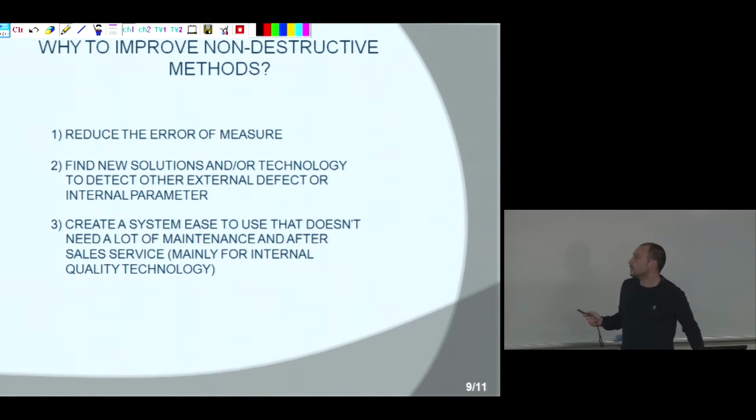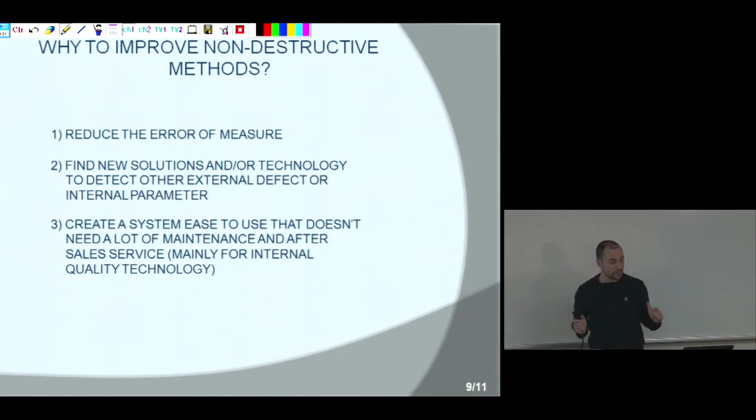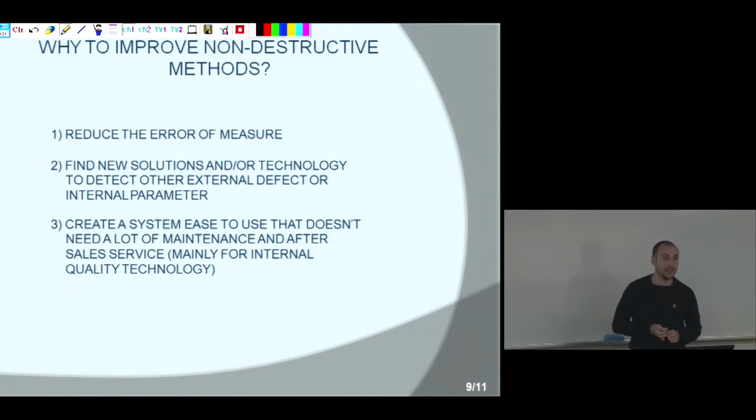Okay, why are we interested in improving non-destructive methods? Because we need to reduce the measurement error. We want to find new solutions and technology to detect other external defects, because during the years, customers ask us for new defects, and always smaller defects. So it's very difficult for us to find them with the technology that we have now. So we need to improve this kind of technology. And another big problem is to create a system easy to use, because now the customer needs high knowledge about the machine. But our goal is also to create a machine simple to use for everyone. So this is the reason why we want to create an easier system.